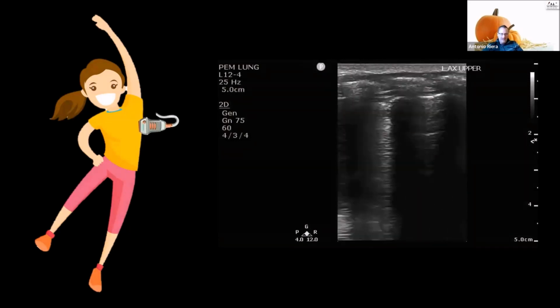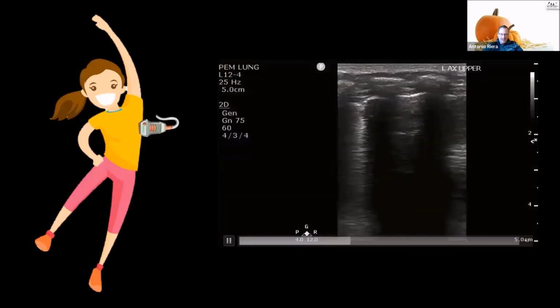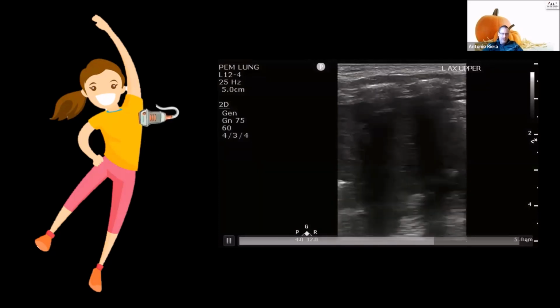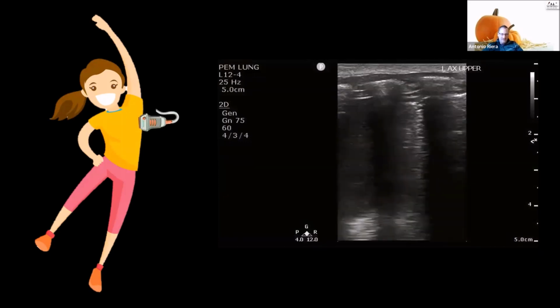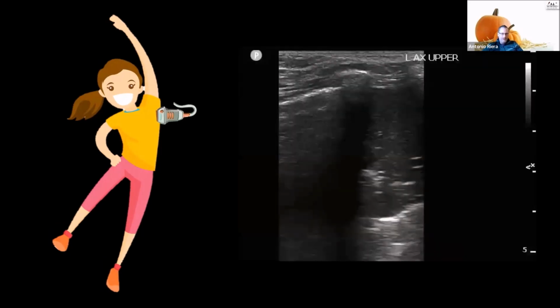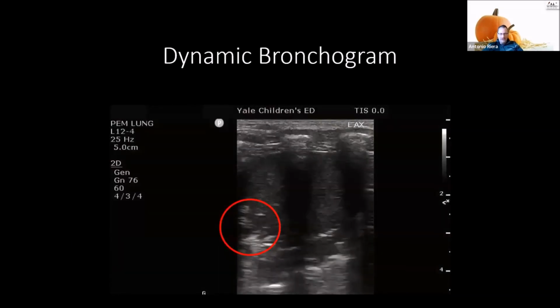And this is the probe starting from the base here. You can see spleen and coming all the way up to the axilla, spleen, pleura, another spleen, pleura, and then a consolidation up here in the left axilla. And if we hold the probe there, we can see it's a pretty good size shred pattern. And you can even see dynamic air bronchograms.